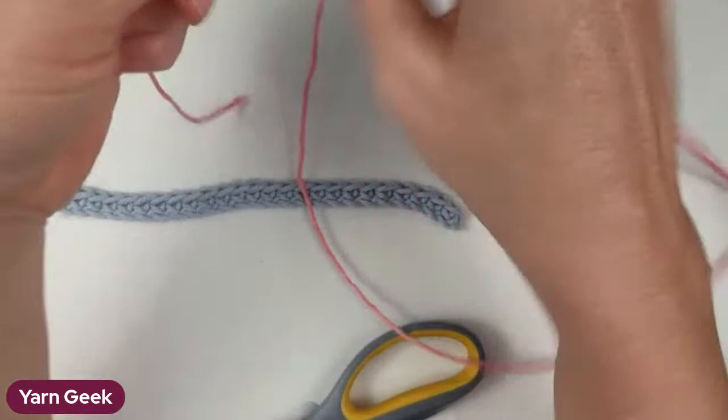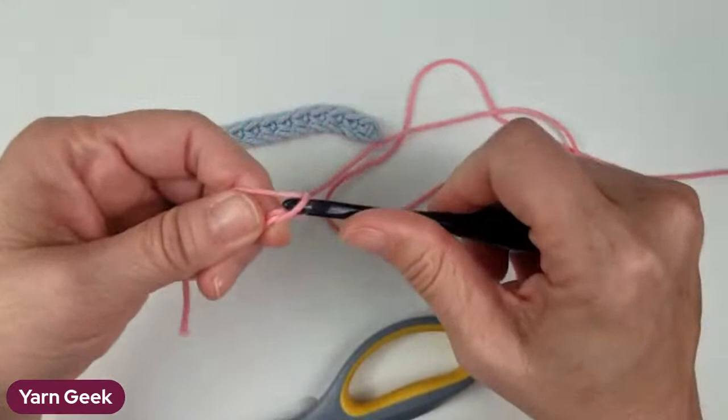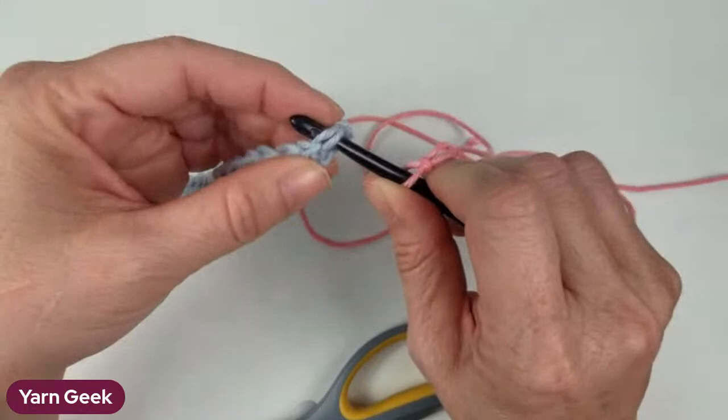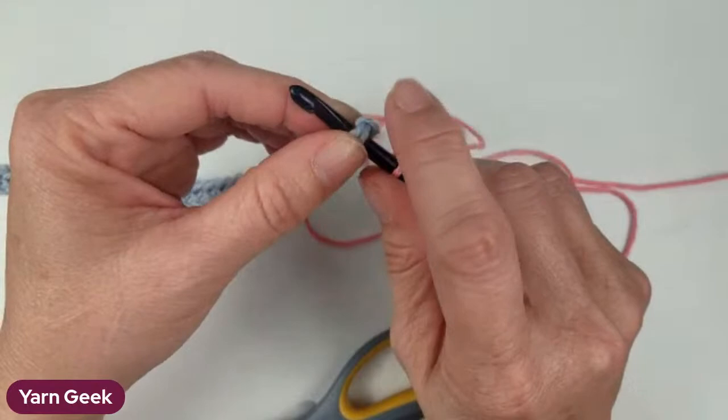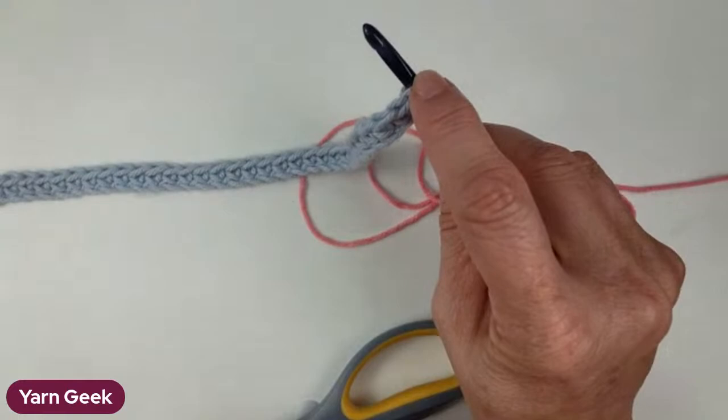Okay, we are going to start, and this is the way that I like to do it. I make a slip knot, and then I go in this first chain right there, and I go through both loops, and these are the edges. There will be one single crochet on this edge, one single crochet on this edge that are done through both rows or both loops.